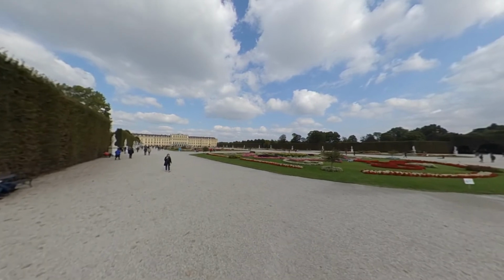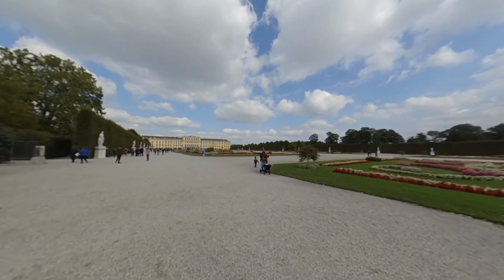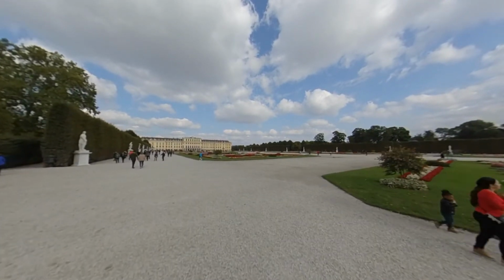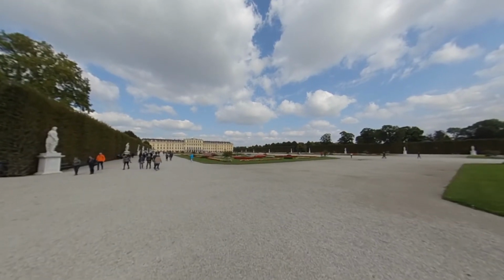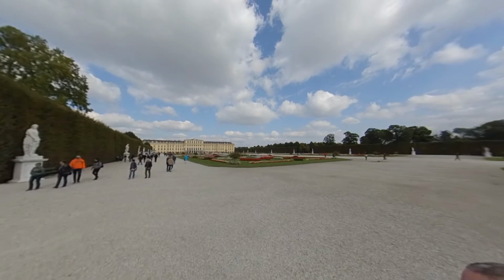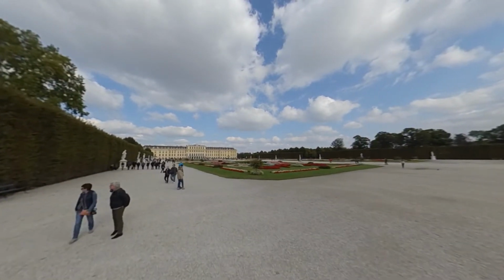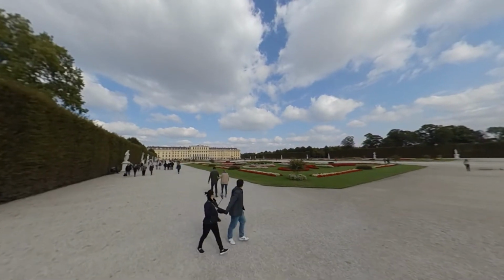And we are now walking from the garden towards the palace, but around the back side, the rear side of the palace, if that makes sense. This is a beautiful place, and the best thing of all is that it's free. It's free to walk around the grounds, the gardens, like we're doing now. You only have to pay if you want to go inside and look at the exhibits inside the palace. So that's the best thing about the place.